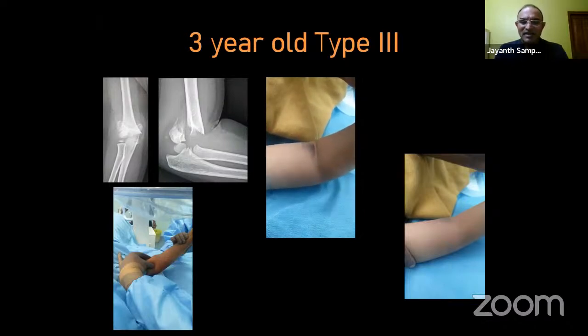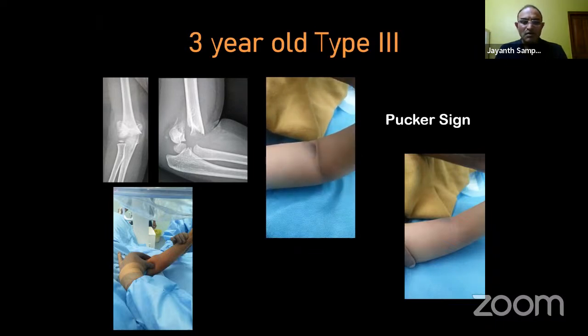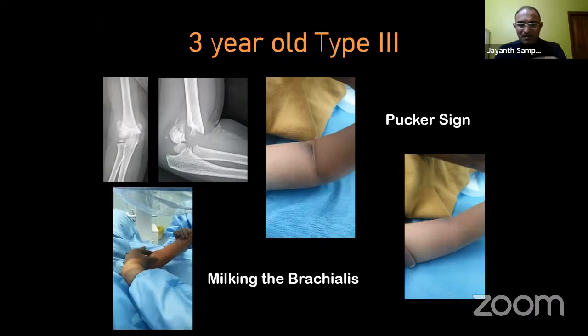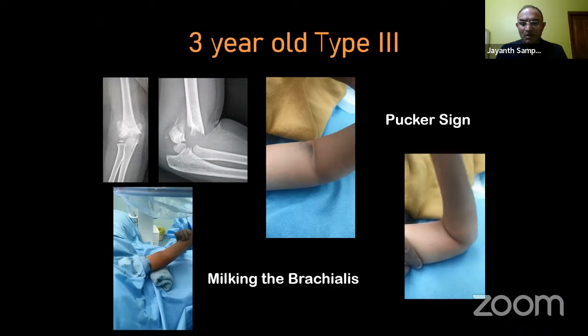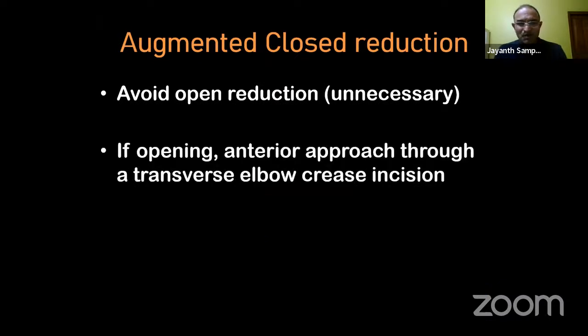Here you can see that tenting of the skin as you are flexing the elbow. And this is called the pucker sign. A pucker sign is a sign that there might be some tethering of the brachialis or soft tissues. So in these cases, we do something called milking the brachialis in a gentle manner from side to side. Just press the brachialis in a proximal to distal direction just to release it off the proximal fragment. And then before you start the reduction sequence, again, flex the elbow and make sure that you've lost the pucker sign. So augmented closed reduction techniques help us to avoid open reduction, which is unnecessary in the vast majority of cases.